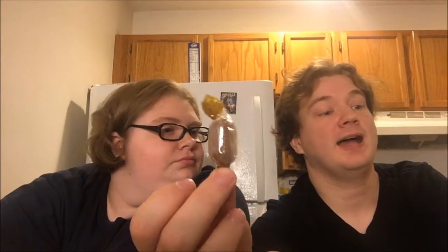Okay, this is Mince Pie Candy. That's terrifying. These are Brevas con Arequipe. Oh, they're figs. Figgy pudding. It's figs. Okay. Not prunes. Looks like prunes.